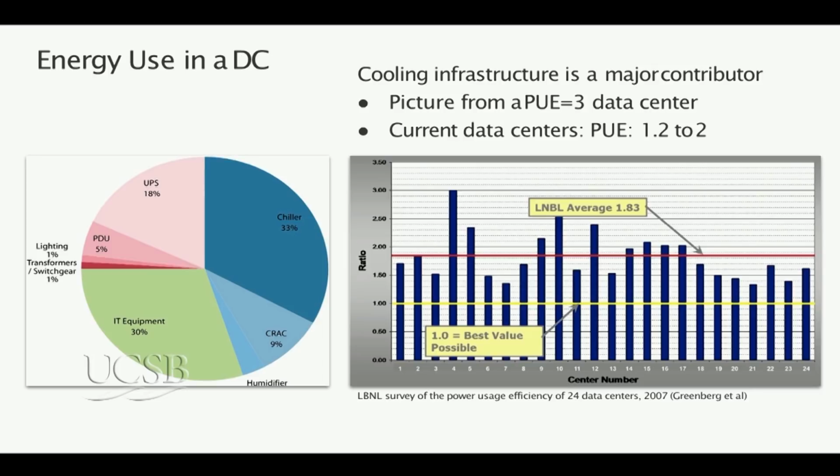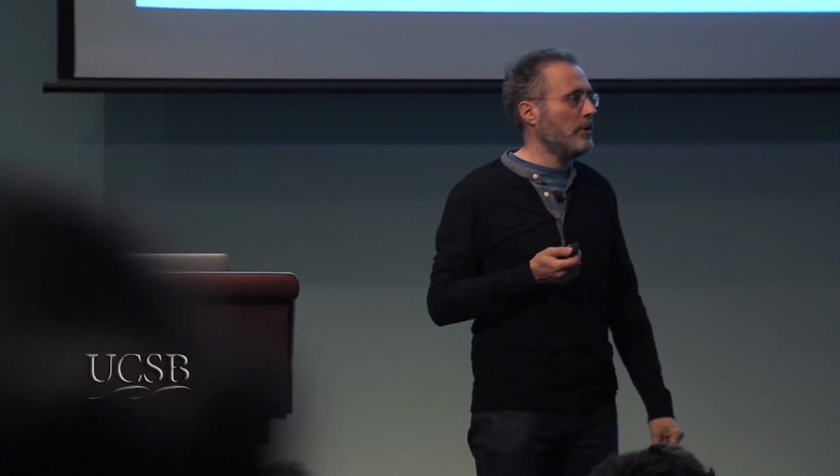So the shocking thing here is that IT equipment, your actual load, is a minority of the energy consumption, right? Everything else goes somewhere else, just to keep the servers alive, so to speak. And that's what actually led to this curve that you saw in the first graph, because every new server gets multiplied by 3 for all of this overhead.